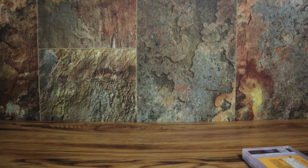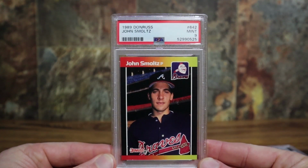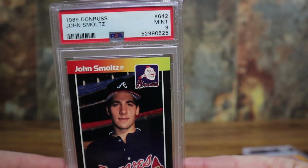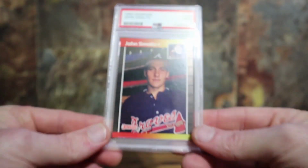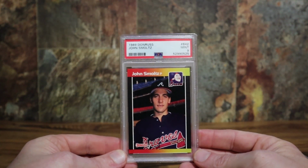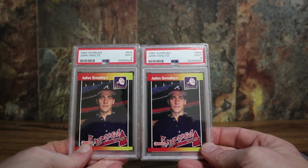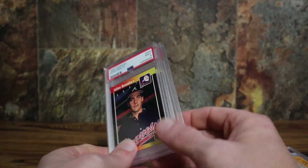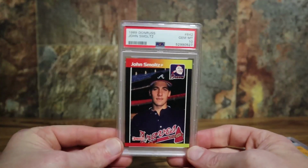Sticking with the set, another Hall of Fame pitcher from that year. Didn't get the rated rookie. John Smoltz. Really well centered. You can see a little bit of white on the edge there. It's probably got a... Yeah, right there. There you go. 9's probably a fair grade on that one. I'd have to look closer, but that sounds about right, just looking at a quick glance. So we got 2. I submitted 3 total. Got 2 PSA 9s. And they did give me 110 on that card, so that's good.